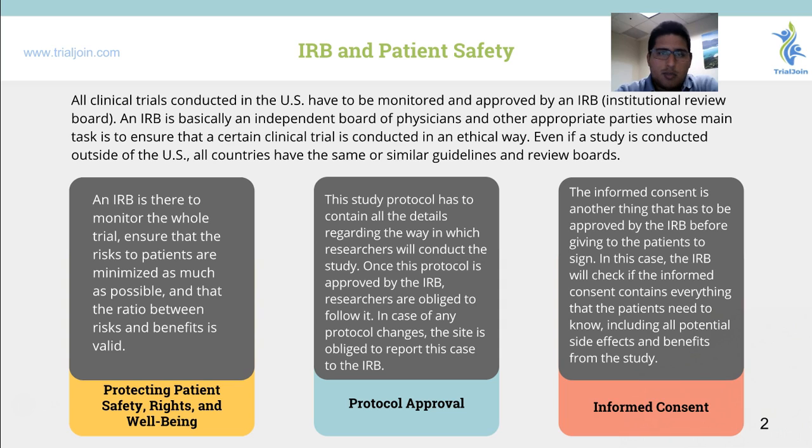So it's important that the IRB really knows all the risks that are being taken in the study and everything that can happen, so that they can produce this document for the overall study. IRBs are extremely important. They also have to approve certain advertisements as well, which we at Trial Join have had a lot of experience with. So they are a very important part of clinical trials.